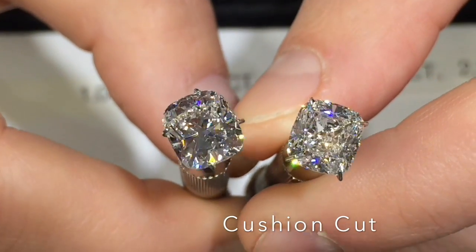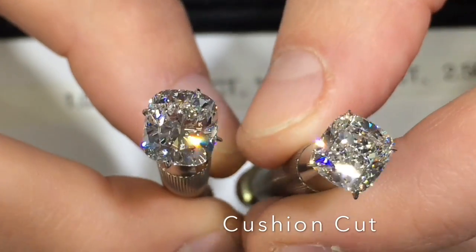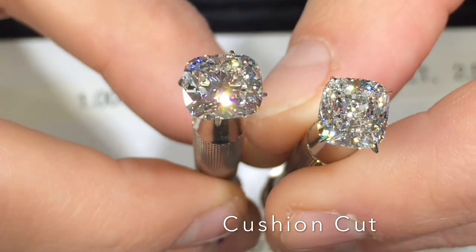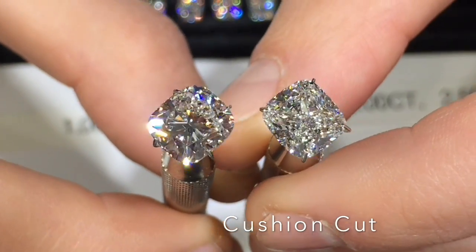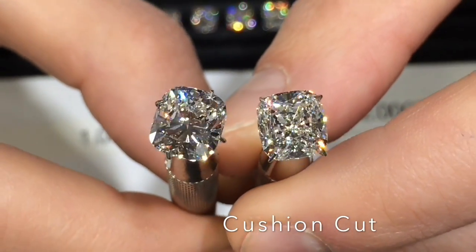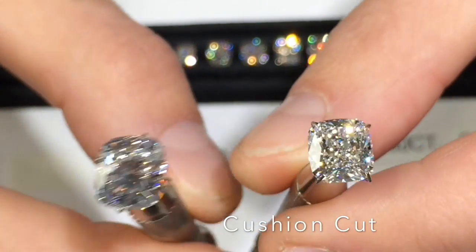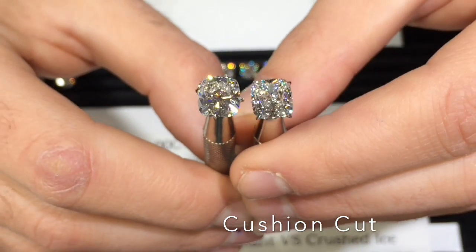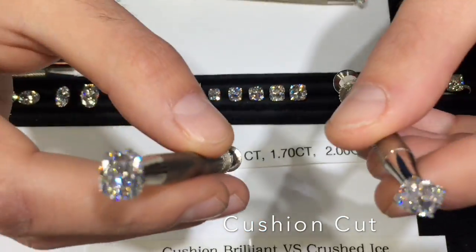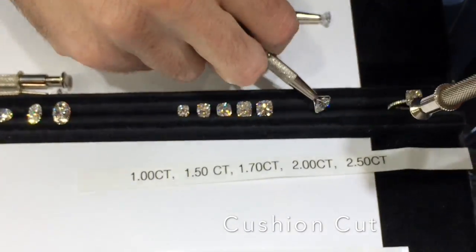so it will give you bigger sparkle. So let me just twirl them around. You'll see the crushed ice, some people actually do like it. It has like more of a glittery effect, while the cushion brilliant does have just bigger flashes of light coming out of it. And I'm sure you can see that at home. So these are both the same weight, and this looks much larger. So that is the reason you are going to pay more for this kind of diamond, but again, you get what you pay for.